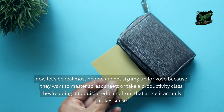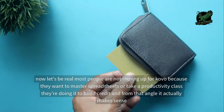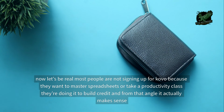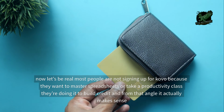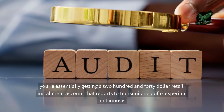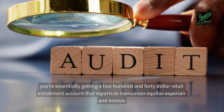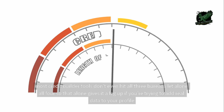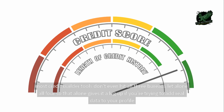Now, let's be real, most people are not signing up for Kovo because they want to master spreadsheets or take a productivity class. They're doing it to build credit, and from that angle, it actually makes sense. You're essentially getting a $240 retail installment account that reports to TransUnion, Equifax, Experian, and Innovis. Most credit builder tools don't even hit all three bureaus, let alone all four, so that alone gives it a leg up if you're trying to add real data to your profile.